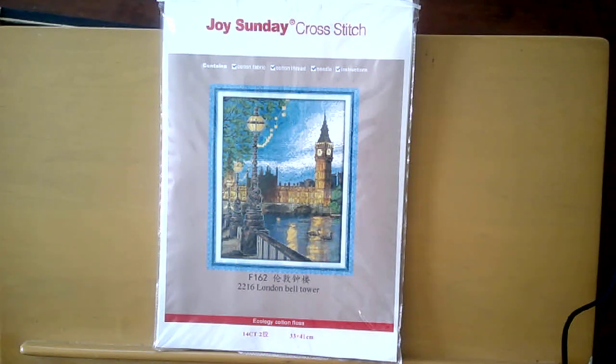This one I hesitated to purchase, and I'm a little concerned about because of the company. If you know much about Joy Sunday, you know that they seem to play fast and loose with their licensing and attribution to original designers and makers. I don't think that's always the case with their designs. I think in some instances they do have permission of the artist, for example, to adapt and chart their designs. So I really don't know what one is getting when one purchases from them.